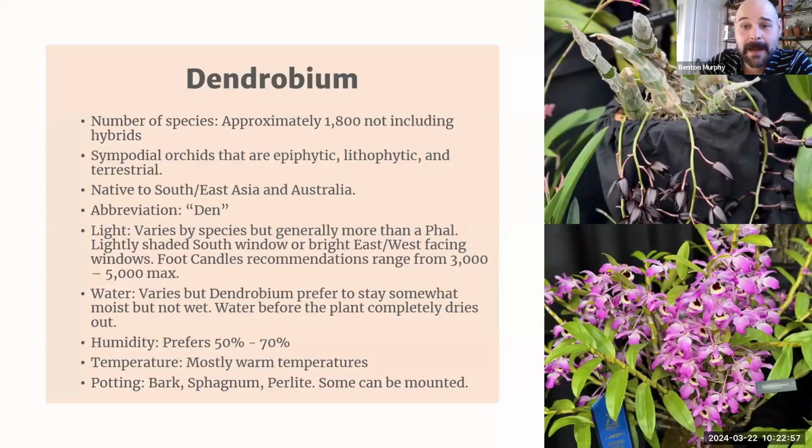Dendrobiums are another really popular orchid, very familiar for a lot of folks. Again, a lot of leis are made out of this, in addition to plumerias. Dendrobium are much larger orchid genera with 1,800 individual species, not including hybrids. Dendrobiums are sympodial orchids. They can be epiphytic, lithophytic, and terrestrial. Again, they are native to Southeast Asia and Australia, primarily in the horticultural trade.